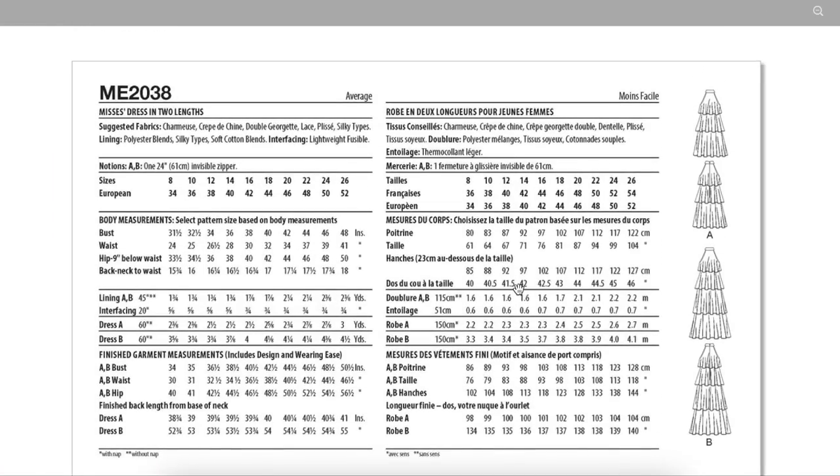Okay. I mean, it looks pretty straightforward from these line drawings, but as they were trying to explain, I don't know how the construction comes together. But obviously, very, very lightweight, drapey fabrics for this one. There's no way around it. If you made it out of anything more heavyweight or more structured than what they recommend, you are going to have like a tent, three tents, four tents. So charmeuse, crepe de chine, double georgette, lace, plissé, silky types, obviously rayon challis, and all of that kind of stuff too.